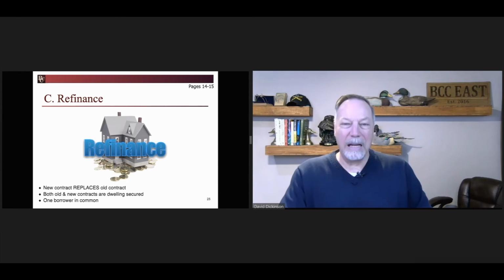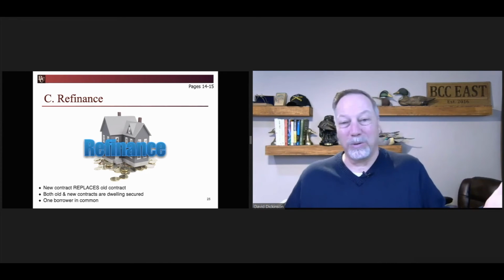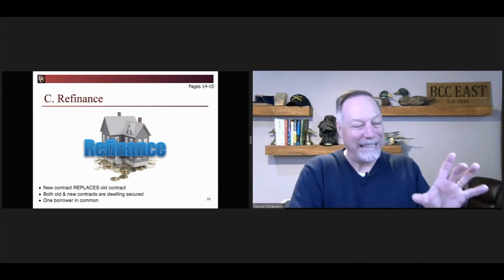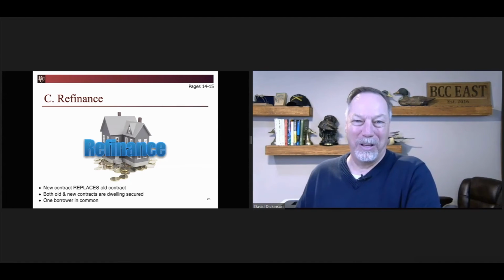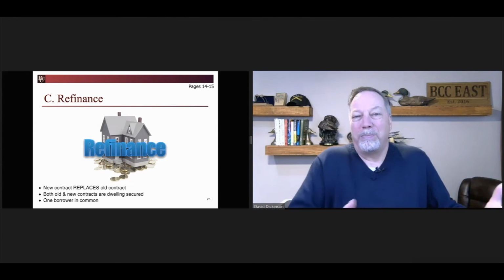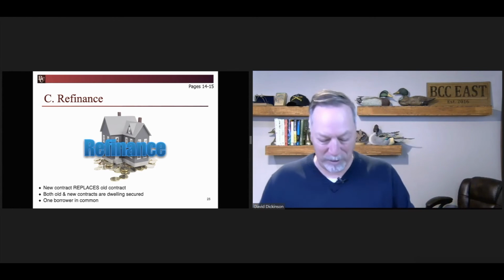Number 2B, we could take a $100,000 loan and break it up into 2 or 3. So now we're going to do a $60,000 and a $40,000. Together, those 2 refinance the $100,000 loan. So it could go either way on this, and it doesn't matter. Both of those are refinancing, assuming that the other criteria that you see on your screen is met.